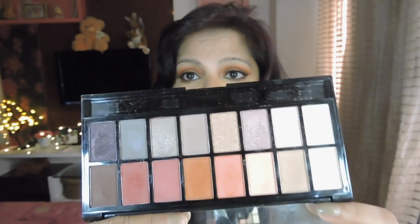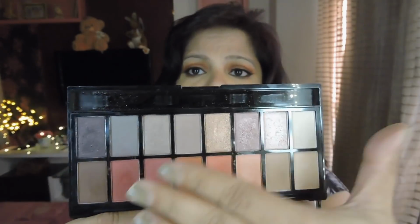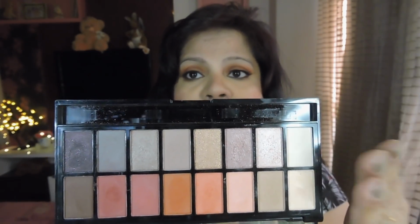Honestly, I have loved this palette a lot. I have used it throughout the year in 2017. The colors are very nice. The eyeshadows blend really smoothly and you can create different looks with this palette, from neutrals to little smoky looks and stuff like that. So you can do a lot of things with this palette. The eyeshadows don't have any fallout as such, and they are easy to blend and they are very smooth consistency eyeshadows.